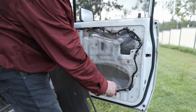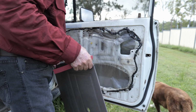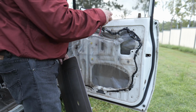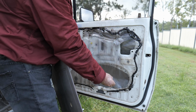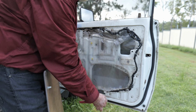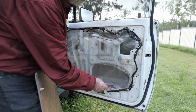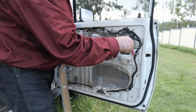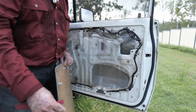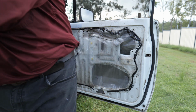Now this is basically waterproofing, really, as crude as it seems. But if water comes in through the window rather than dribbling out of here, it supposedly gets trapped in there and then drips out of the drain holes. But of course over time what happens is people remove this, so we might look at replacing that. We might also look at some soundproofing.